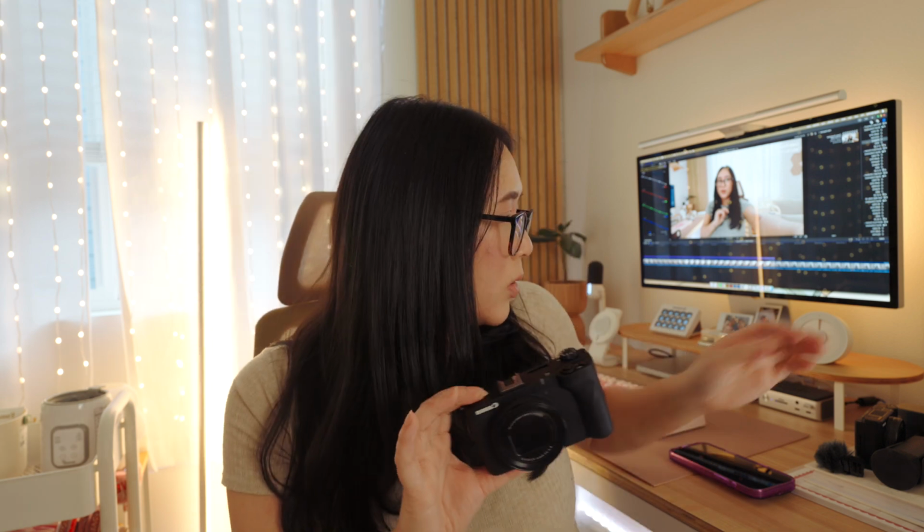I really love how I'm able to use a mic on top, whether it's the DJI Mic 2 or the Rode VideoMicro. I forgot that with the Sony ZV1 you can actually use a mic, but if you put a mic on here, it looks really funny and really silly. And the shoe is on the side rather than in the middle. So that's something that I actually enjoy and will definitely be using.